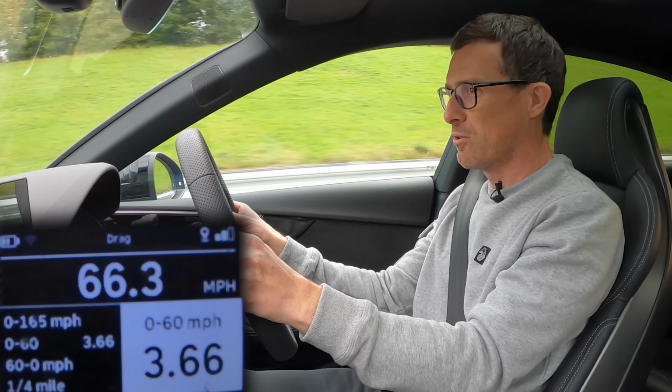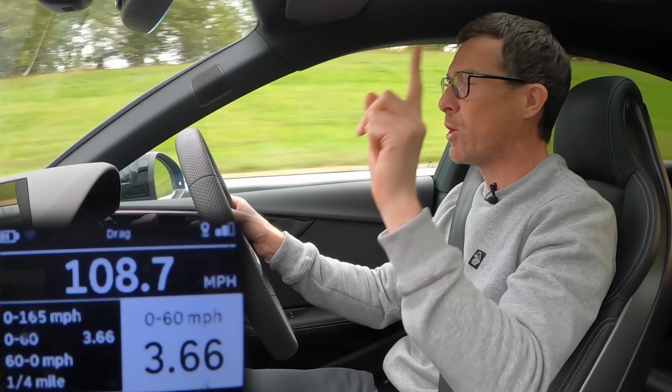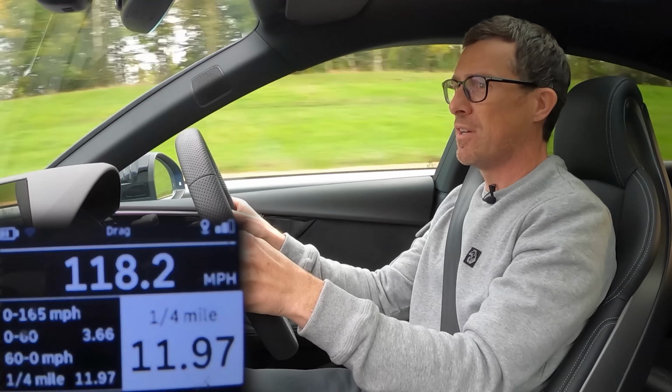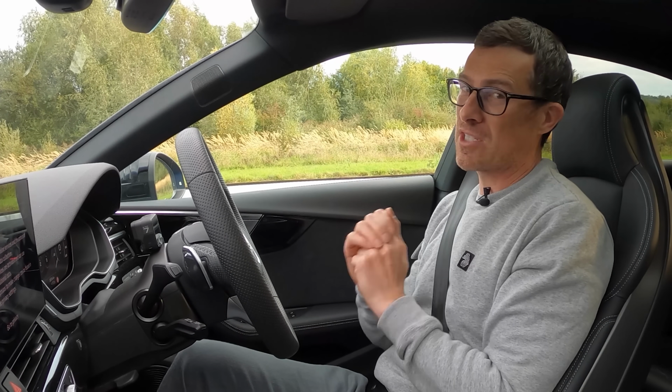Oh, that quattro all-wheel drive helps. Yes, and the numbers show it. 3.66 to 60, but what about the quarter mile? Will it be quicker than the BMW's? 11.97. Interesting then, isn't it? The BMW, obviously being rear-wheel drive, isn't as quick off the line, but then it pulls it back. The Audi isn't quite as quick over the quarter mile, but it's still really impressive.